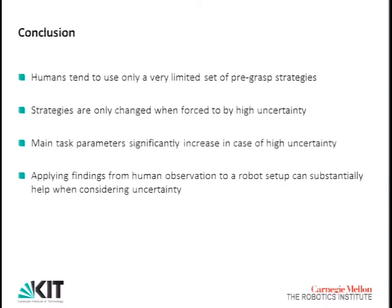Even with the limited scope of our robot experiment, we could also already show that human observation can help when considering uncertainty. I'm looking forward to talking to you in the interactive session, and thank you very much.